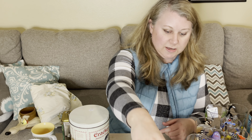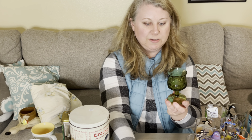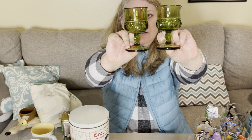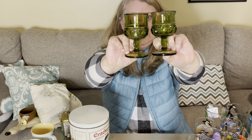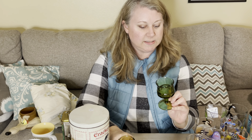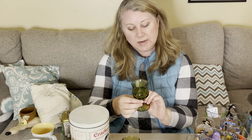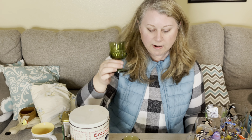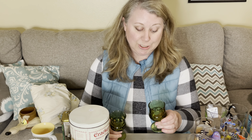And then I found these. I think these are Indiana glass. We got 3 of these. Kind of have that thumbprint pattern on them. And they're just kind of some smaller goblets. I don't know if you'd use these for wine or vodka or more of a hard alcohol. But I'm not a huge drinker, honestly, as you can tell. But I just like the green, and I thought with St. Patrick's Day coming up that these would be great.